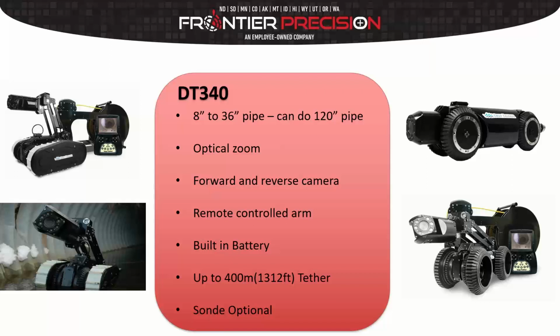So for those bigger pipe inspections, you can zoom in and check out those joints or any other things you might need to look at. And we'll actually take a look at the zoom of that here in a minute in a video. These do have forward and reverse cameras. Reverse cameras are just to help you back out of a pipe in case there are corners or things like that. It does have a remote control arm on this unit, so you can move it up and down via the remote, making, again, that ability to adjust within the pipe.